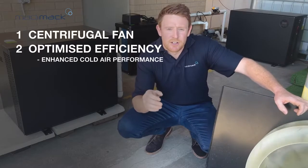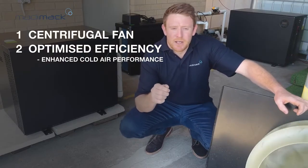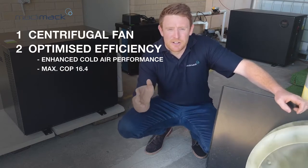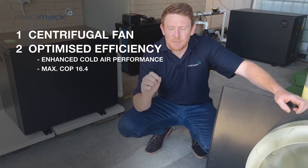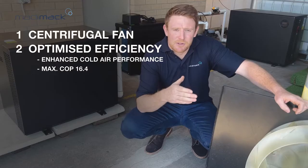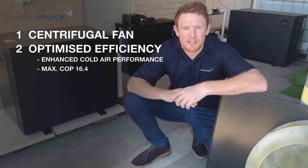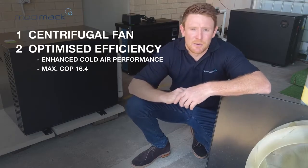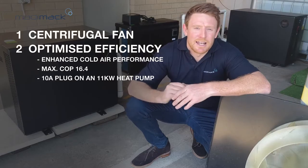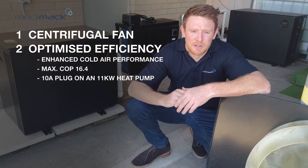It's a first for breaking past a COP of 7 at full speed. So it's got a maximum COP of 16.4, which is also an industry record for inverter technology, just slightly beating the 16.2. We've now gone to 16.4 and a COP of 7 at full speed. And this additional efficiency now allows us to put a 10 amp plug onto an 11 kilowatt unit. So that's a 10 amp on an 11 kilowatt heat pump.